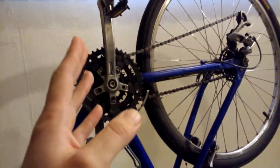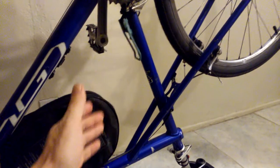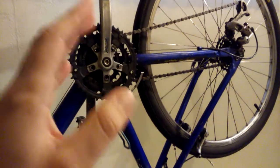But anyways, the way to tell if a bike's a good size for you is, generally if you're taller, you obviously want to get a bigger frame. If you're smaller, get a shorter frame. But when you're sitting on the seat, you want your leg, when it's touching the pedal, to be basically fully extended, maybe just a little bit of a bend. You don't want your leg to be bent at all. You want your leg to be basically completely straight.